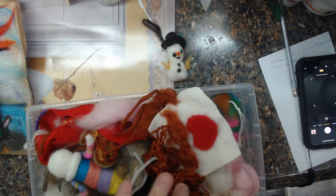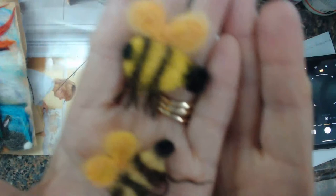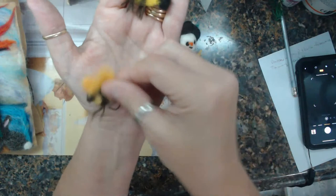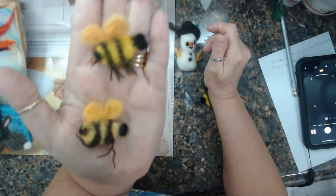Here's what I was trying to find. This is what I wanted to show you. Look at these. Aren't they cute? Their little legs. I love it. They look like little bees' legs. Do you ever see a bee flying in the air and their legs are hanging down?